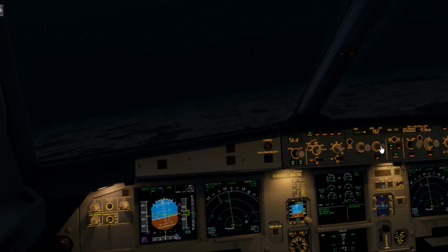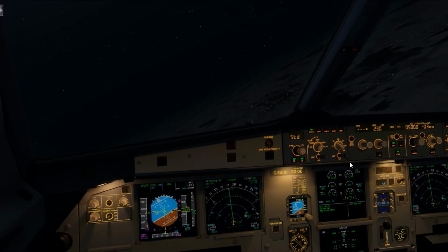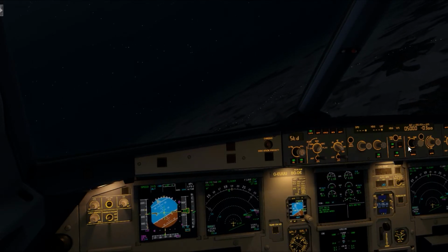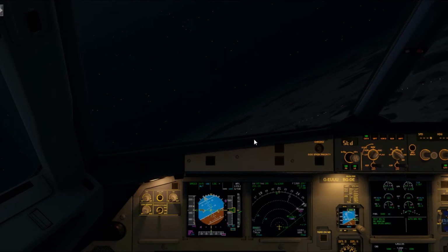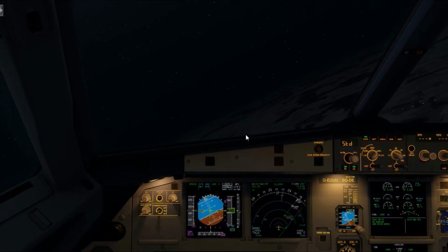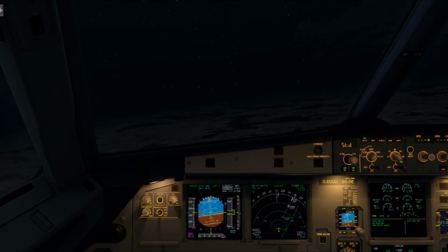And to final, so it's heading 030 and intercept localizer. So we are now on localizer. We set the altitude to 4,000 feet, and sooner or later we will contact Munich Tower. So yeah, we are gonna arm approach. There is a glide diamond. So then it's basically time to land.